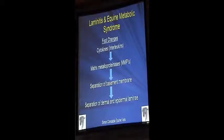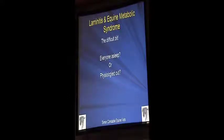Again, this is a bit of what I showed before. These cytokines, these inflammatory mediators that we just said are increased with insulin resistance, affect the matrix metalloproteinases and separation of the basement membrane, which causes the separation of the laminae.